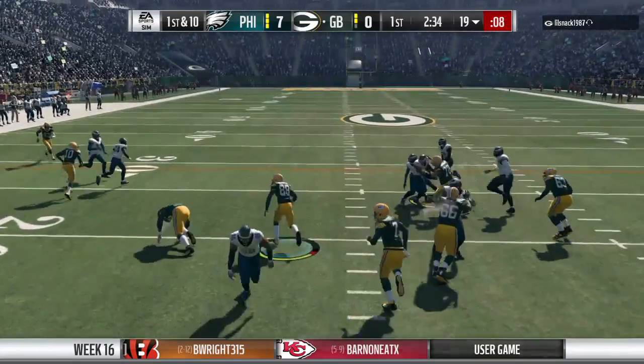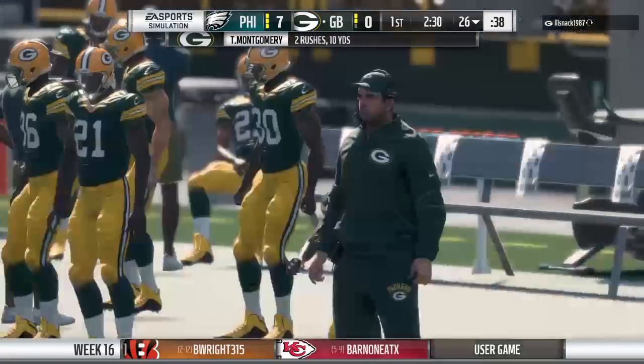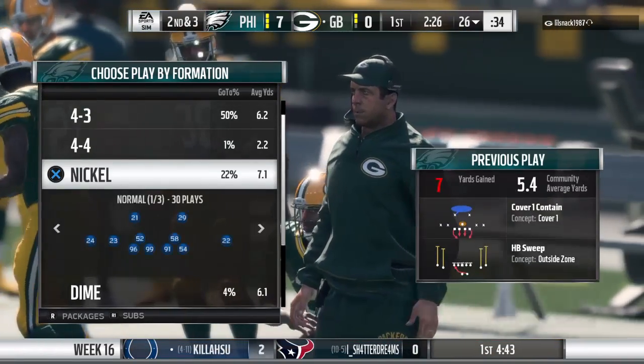First down, here's the run with Montgomery. And he'll get this up over the 25 to the 26. A solid run on first down. Gain of 7 leaves him with a 2nd and 3.